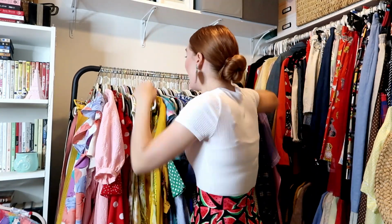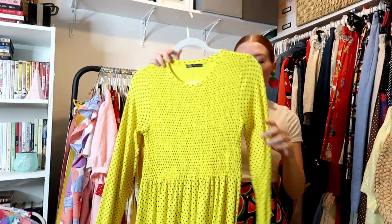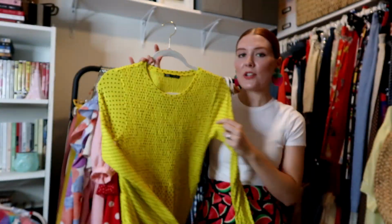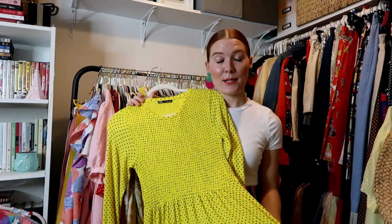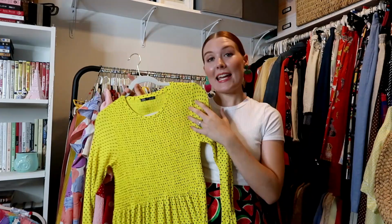Okay, one of my other favorite dresses, I wear it so much to school. I just adore this dress, this highlighter yellow dress with little tiny black polka dots. This is a dress that I got at Zara in London, so it has a lot of sentimental value for me. It reminds me of travel, and it just takes me back to London whenever I wear it.